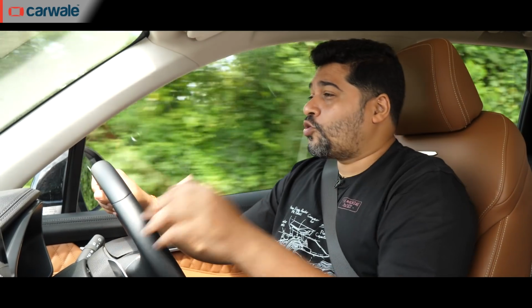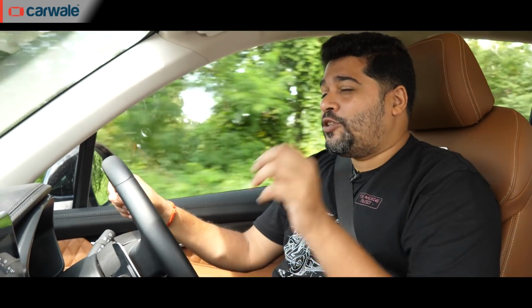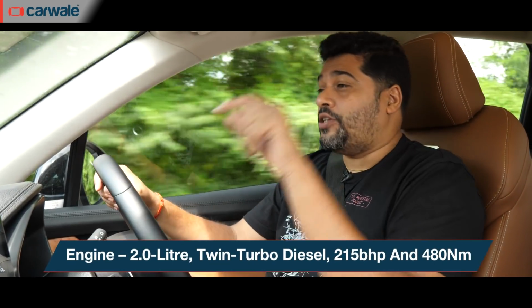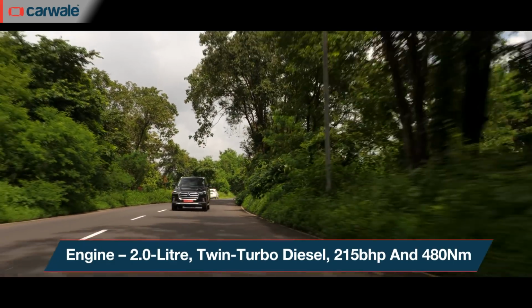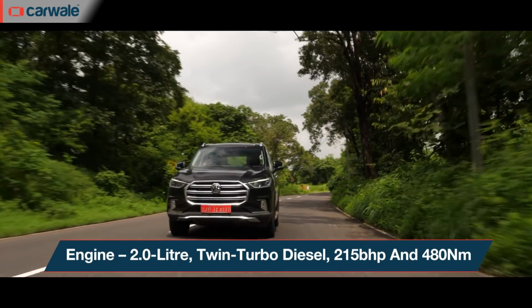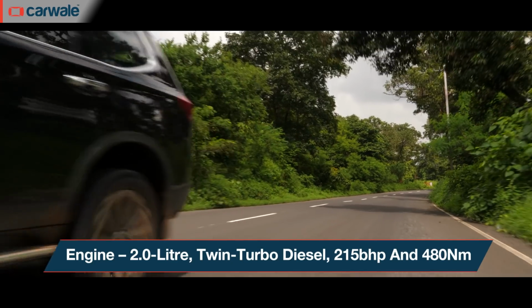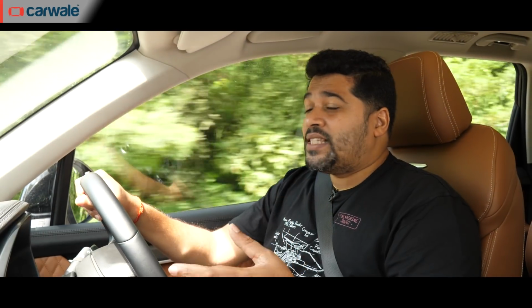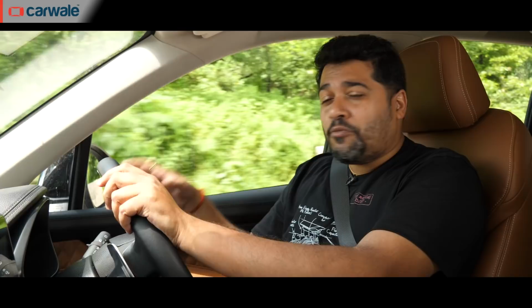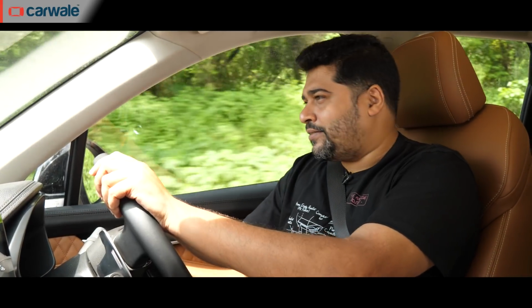Doing justice to those quad exhausts at the back is a 2-liter twin-turbo diesel engine up front. Now this engine puts out a segment best 215 bhp and 480 Newton meters of torque. That's significantly more than the Toyota Fortuner or the Ford Endeavour. It's sad that the Ford Endeavour's 3.2-liter 5-cylinder diesel engine was discontinued because that was the only diesel engine that came close to the Gloster specs.